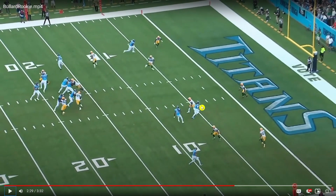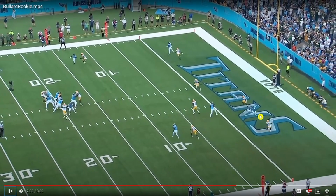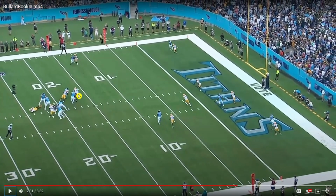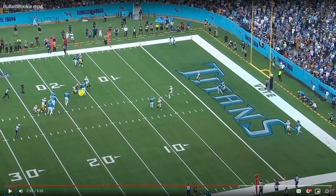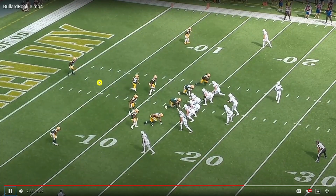So again, he's taking care of his coverage assignments here in the backpedal. Initial threat at receiver is here. Takes care of that. Passes him off to Jair. And then we're looking for Hopkins coming towards the middle of the field. Leads to a sack. So he's taking care of assignments for sure on the back end.